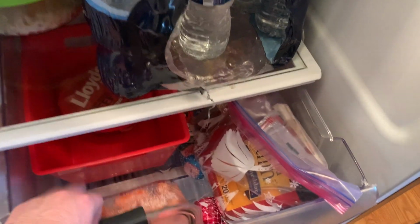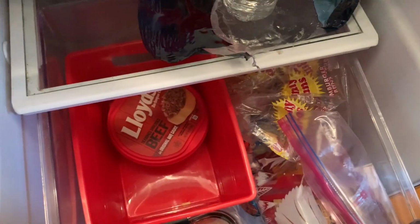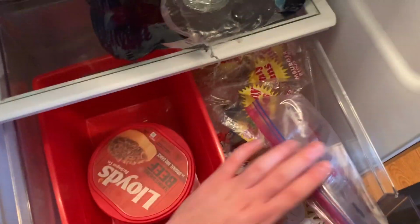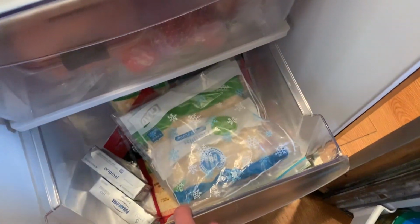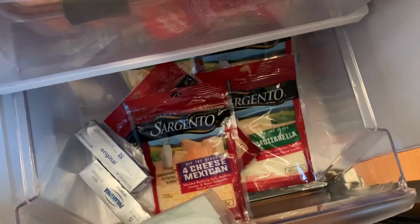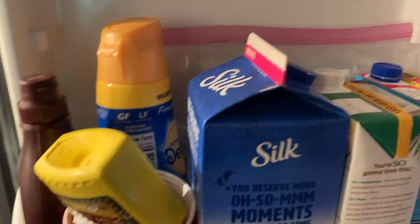Is this more carrots? More carrots, yeah. Some Lloyd's beef that's almost gone. We have cheeses, some deli meat in here. We also have tortillas and some shredded cheese and cream cheese. And then we just have condiments pretty much, and almond milk, stuff like that right there.